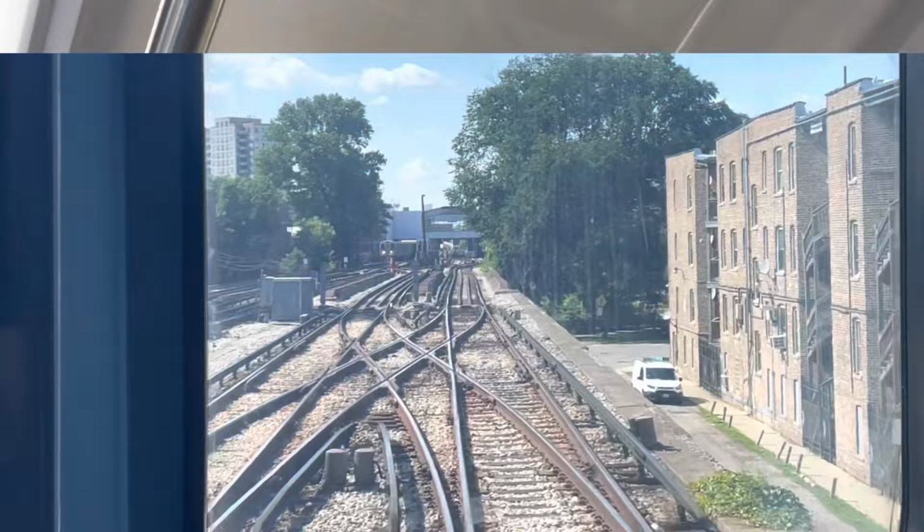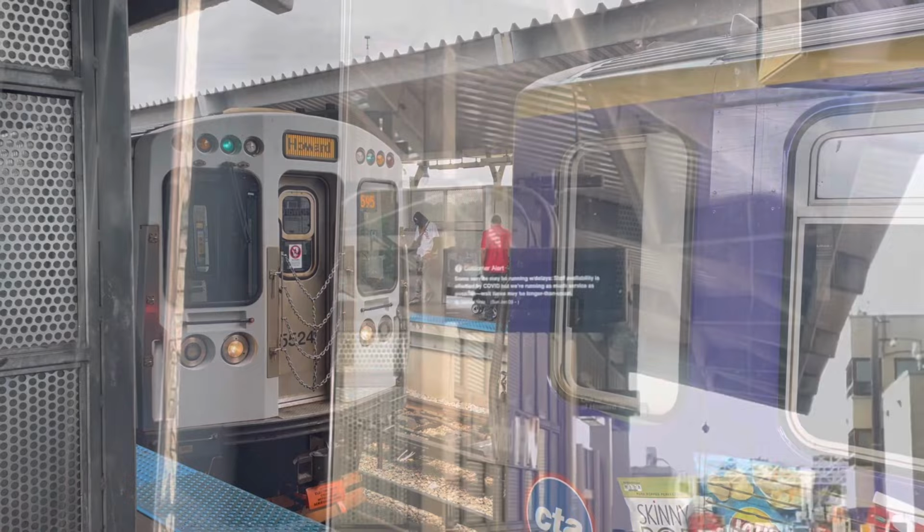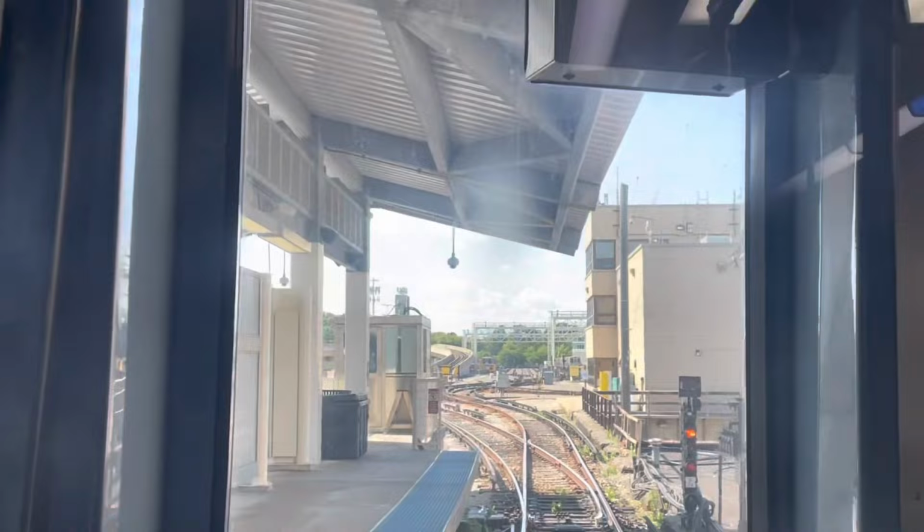This is Howard. Transfer to Yellow Line trains at Howard. This is a Purple Line train. Howard is a major interchange station on the north side of Chicago. South Boulevard is next. Doors open on the left at South Boulevard.